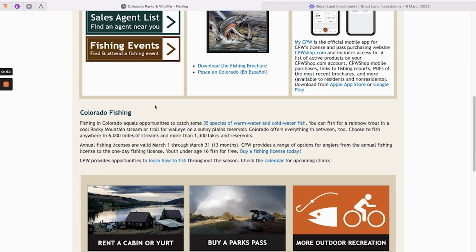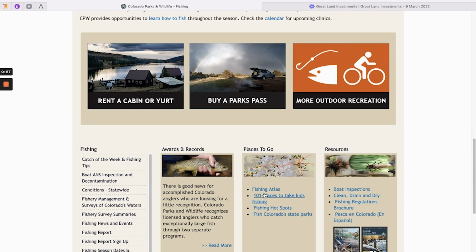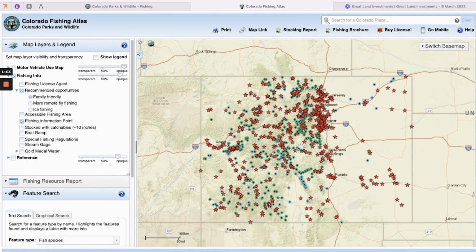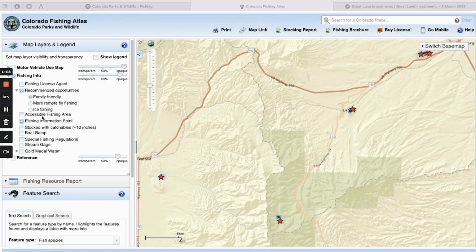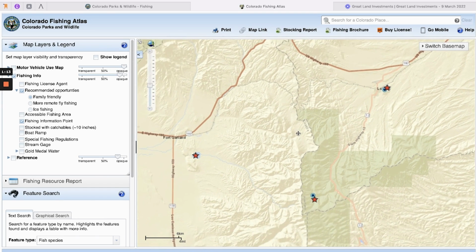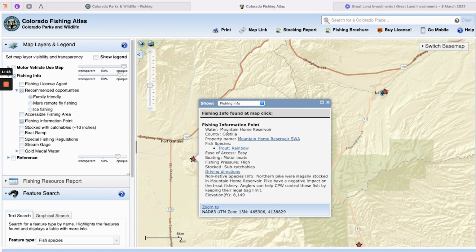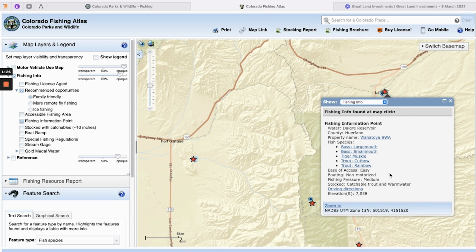It just gives you a brief overview of how many different fish are there, where you can go fishing. Places to go is the fishing atlas. So if we click on this, we can see places to go. So the property sits in this area right here, between Fort Garland and up here in Walsburg, as I was mentioning. So there are fishing spots that are around you. So you can go to this map, interact with it. You can click on these and it'll show you different things. So Lafayette is actually a decent place to go fishing by the property. So that's if you're looking at fishing.